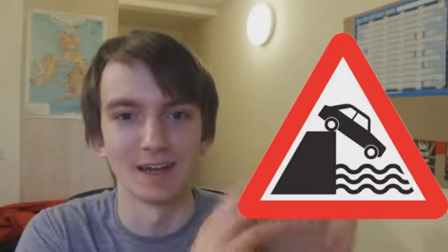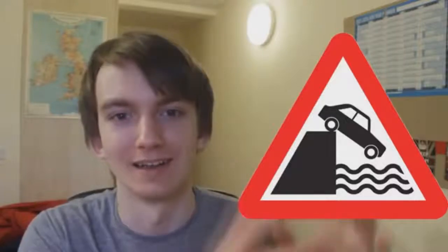This is one of my favourite pictures for road signs. I don't know why, I think it's one of the most detailed ones, and this means quayside or riverbank warning. I just love the little cargo. It's very detailed for a road sign. I don't know why. I like it.